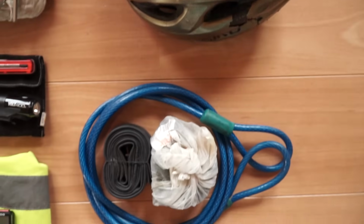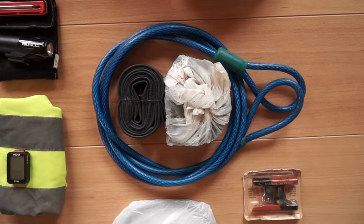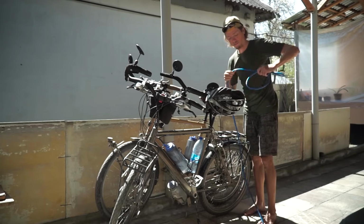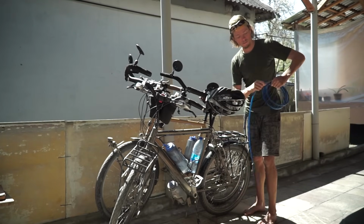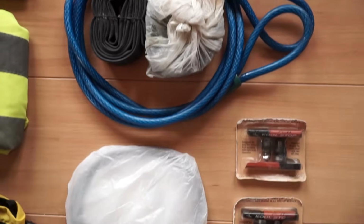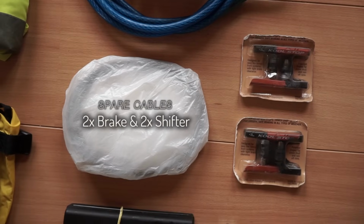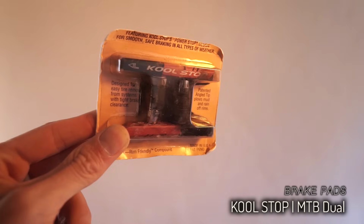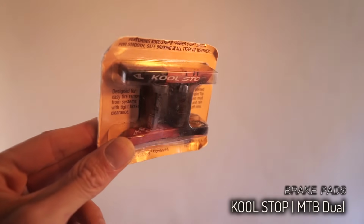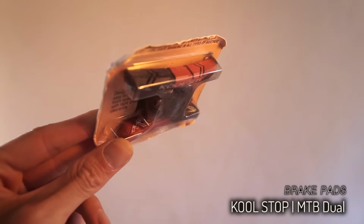The blue cable is a part of our bike locking system. It has 2 loop eyes on the end and is 3 meters long to wrap around large objects. 2 spare inner tubes. Spare brake pads from the brand Colstop. These brake pads are excellent. We only changed them out once after 11,000 kilometers.